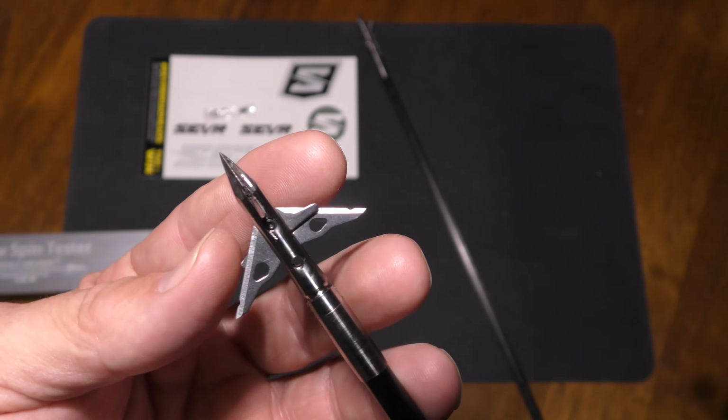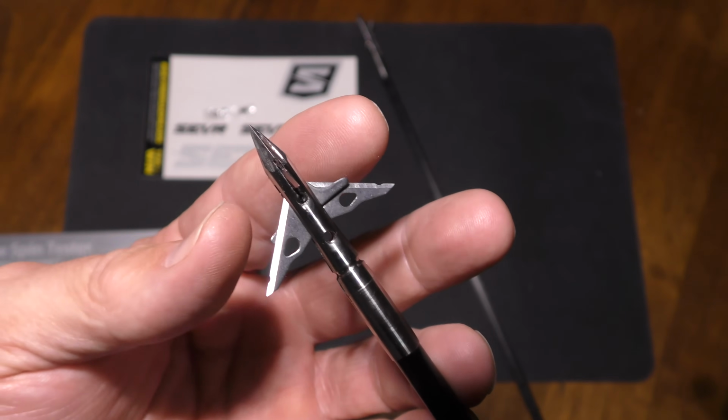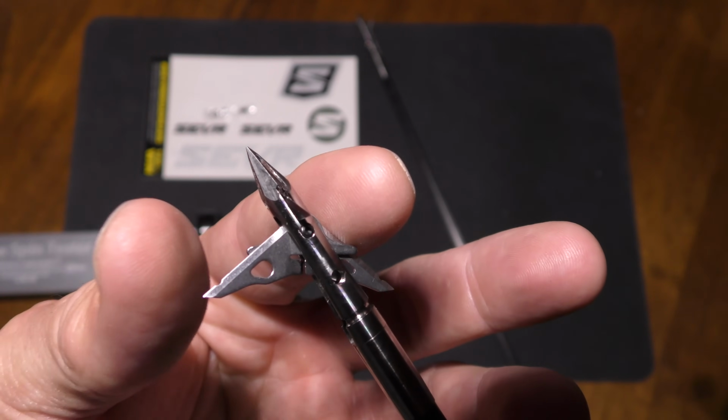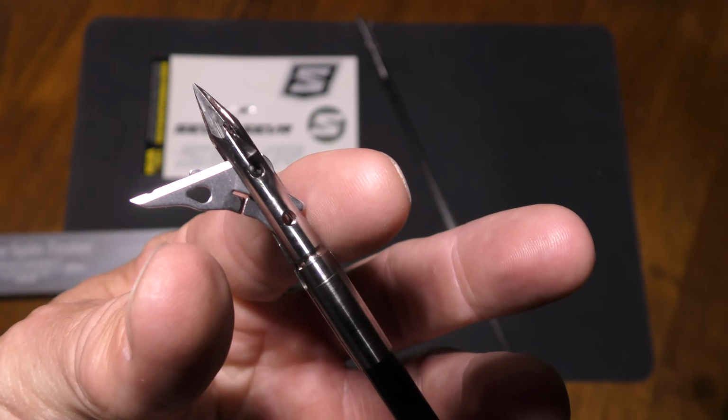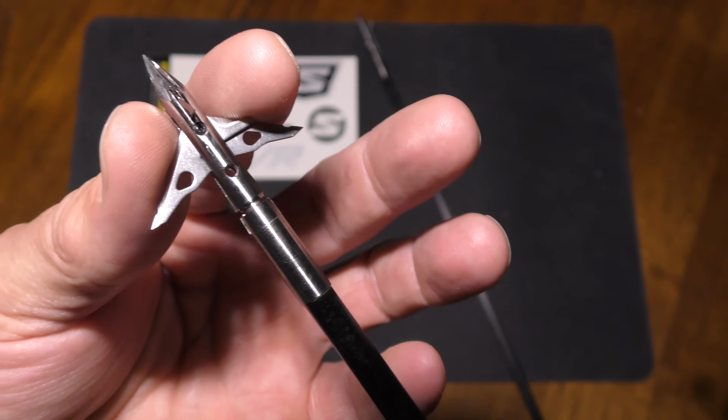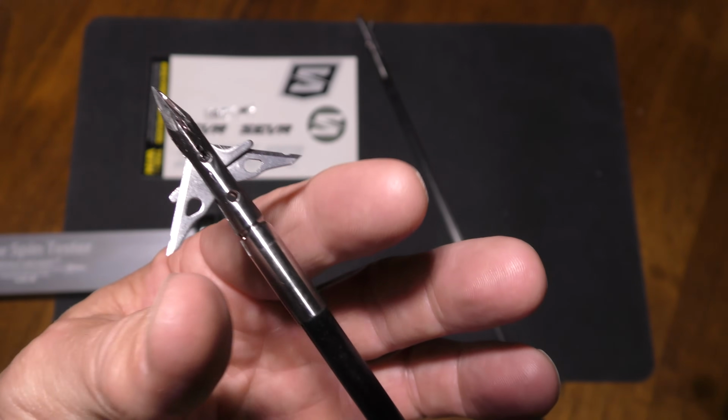What they're talking about with the design for it to pivot, let's say you're going through some ribs and you really hug this rib over here. Well, it's going to pivot around that rib, slide in between, and once it gets in the vitals, these blades will straighten back out and continue doing maximum damage.